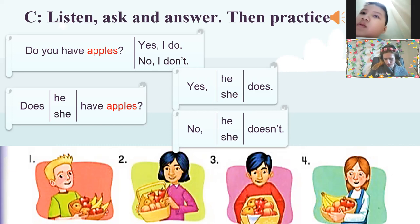One. Do you have apples? Yes, I do. Two. Do you have bananas? No, I don't. Three. Does he have peaches? Yes, he does. Four. Does she have oranges? No, she doesn't.